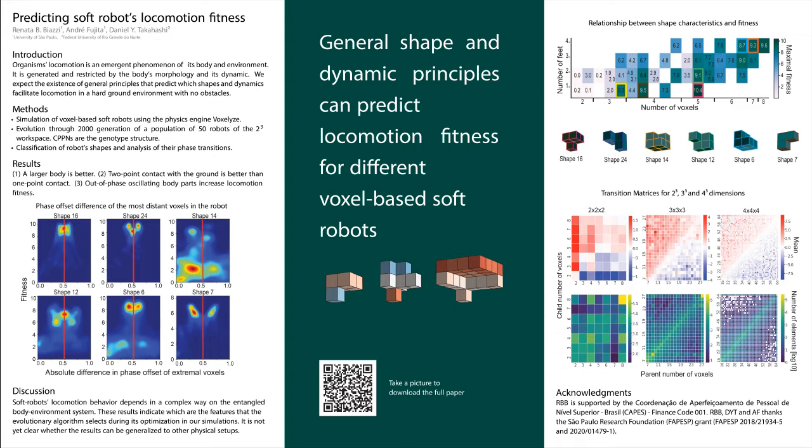that can predict locomotion performance. Organism's locomotion, and the organism could be a robot or an animal, is an emergent phenomenon of its body and environment. There is a diversity of body shapes and dynamic strategies that generate locomotion.